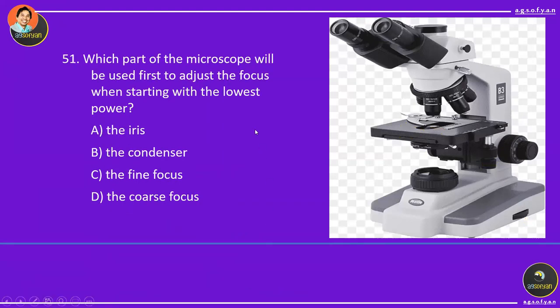Which part of the microscope will be used first to adjust the focus when starting with the lowest power? To adjust the focus, this is the one that you're going to use. You have the coarse adjustment knob and the fine adjustment knob. The first one that you have to use is the coarse adjustment knob, but you have to put the lowest lens, which is the scanning or low power objective lens. So it's going to be the coarse adjustment knob or coarse focus.